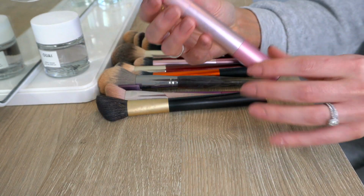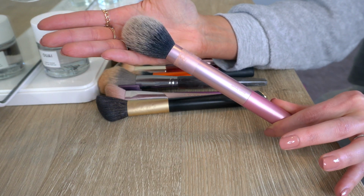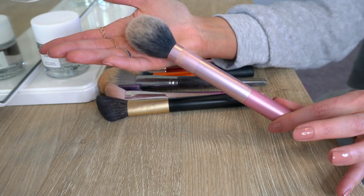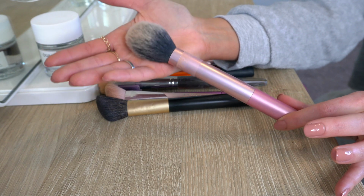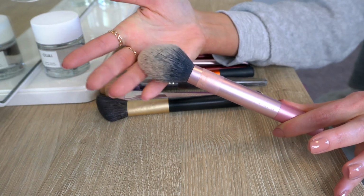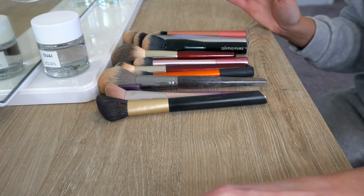And then we have this. This is a very popular brush. This is the Real Techniques blush brush. I actually don't use this for blush. I typically use this for bronzer. I find it's a little too big for blush, but the tapered tip of it is really good for applying bronzer in my opinion. So this I do want to keep.